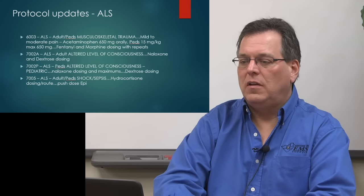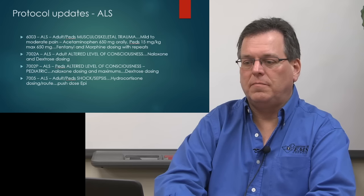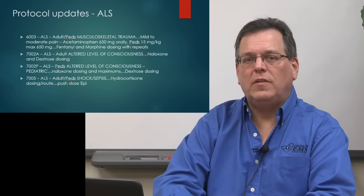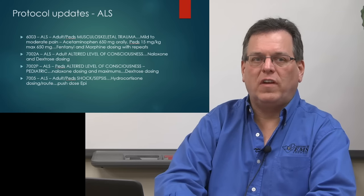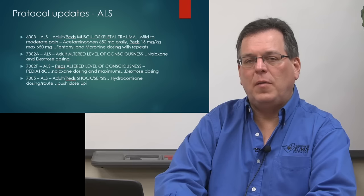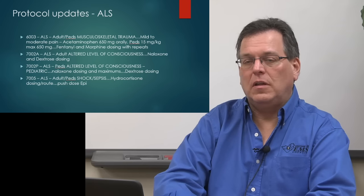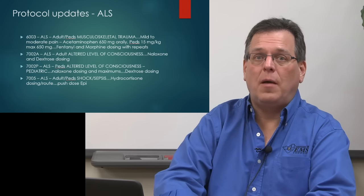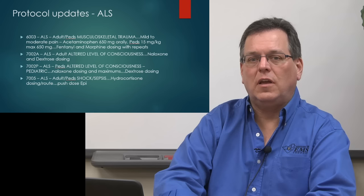Protocol 7002, adult altered level of consciousness, again addresses appropriate naloxone dosing and appropriate dextrose dosing. In 7002 pediatric, it also addresses naloxone dosing, but also gives a maximum with the logic behind it that if you are treating a pediatric patient with an altered level of consciousness and repeat multiple doses of naloxone having no effect, then there may be another treatment option that should be examined and explored, because there is only so much that can be done with naloxone, and if it is ineffective, then an opioid as a cause of the altered level of consciousness may not be the most likely diagnosis. Also with pediatric, they again address the appropriate dextrose dosing and concentrations.